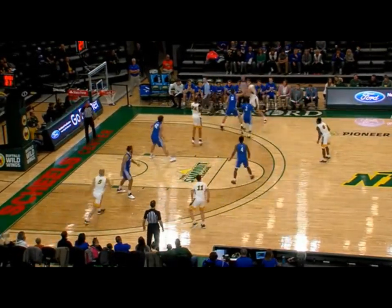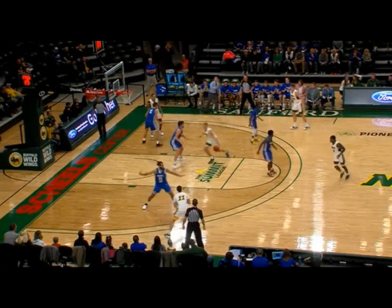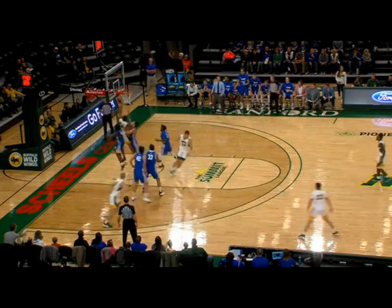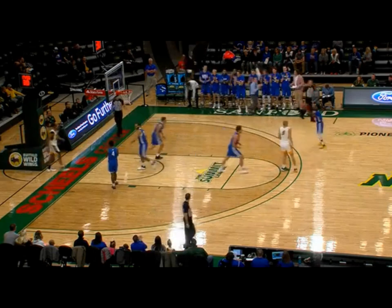Ball movement key here. Cruiser, short corner now, Ward, right side. Ward, middle of the lane. Griesel spins, pivots again, tough shot. Falls out, no. Rebound, battle four. Who's it off of? Off of Ward.